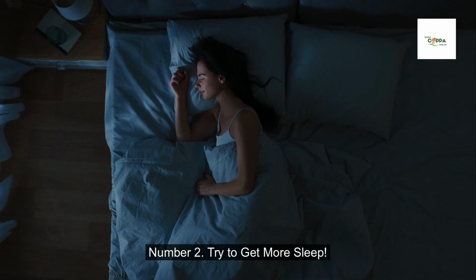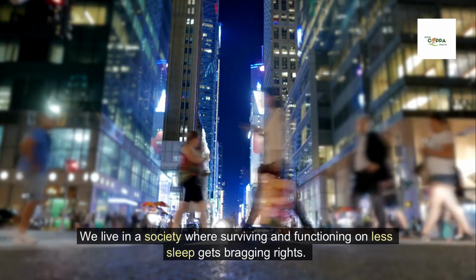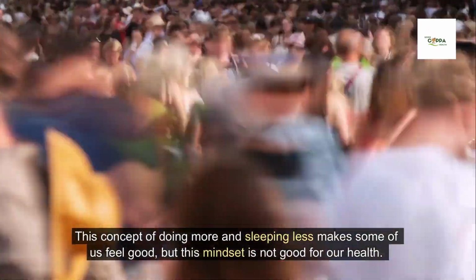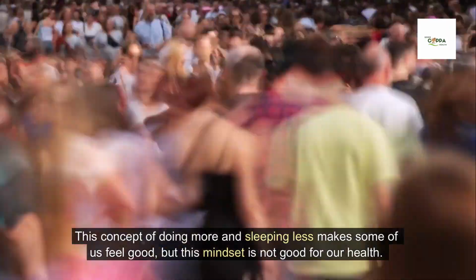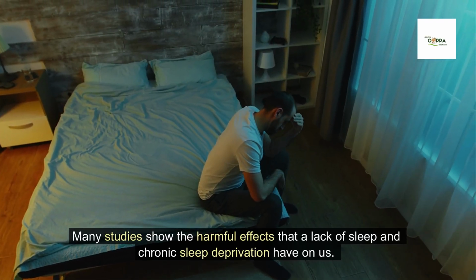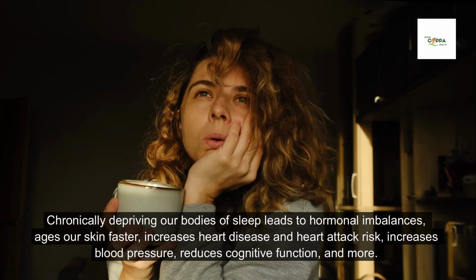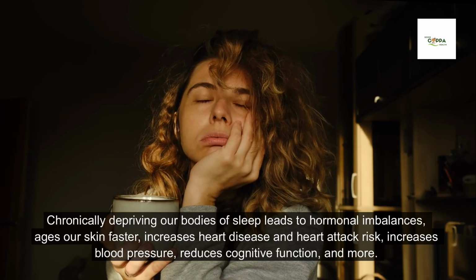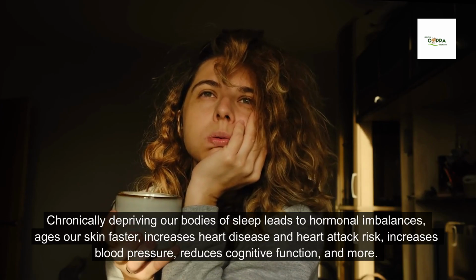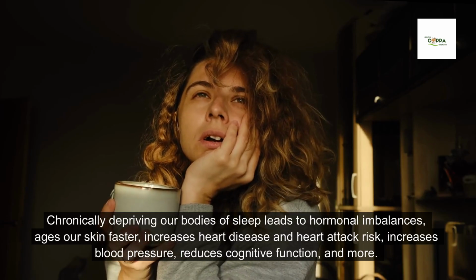Number 2. Try to get more sleep. We live in a society where surviving and functioning on less sleep gets bragging rights. This concept of doing more and sleeping less makes some of us feel good, but this mindset is not good for our health, and many studies show the harmful effects that a lack of sleep and chronic sleep deprivation have on us. Chronically depriving our bodies of sleep leads to hormonal imbalances, ages our skin faster, increases heart disease and heart attack risk, increases blood pressure, reduces cognitive function, and more.